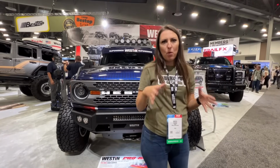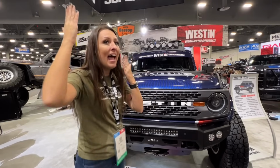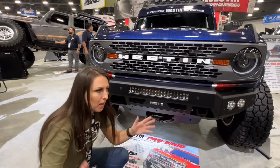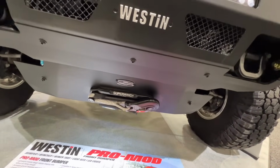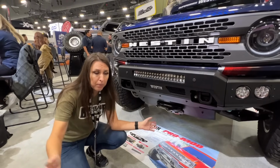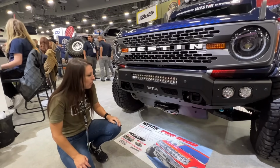We're at our next stop, Weston, and there's a good reason for that. They're getting ready to release a new product for the Bronco, and it's so good that I'm actually thinking about testing it out on my Bronco, and that is this hidden winch. Right now, Rough Country is the only company that's offering a hidden winch solution for the Broncos. That is until right now. They're expecting to release this in the first quarter of next year. This will bolt on to the regular bumper of the Bronco.